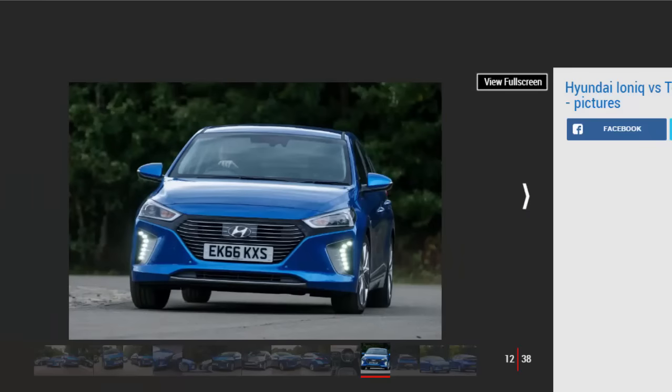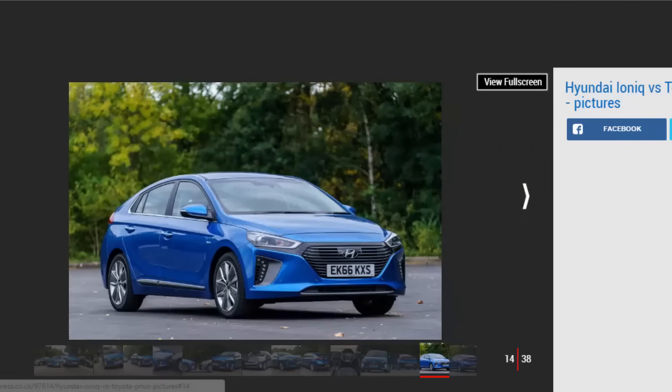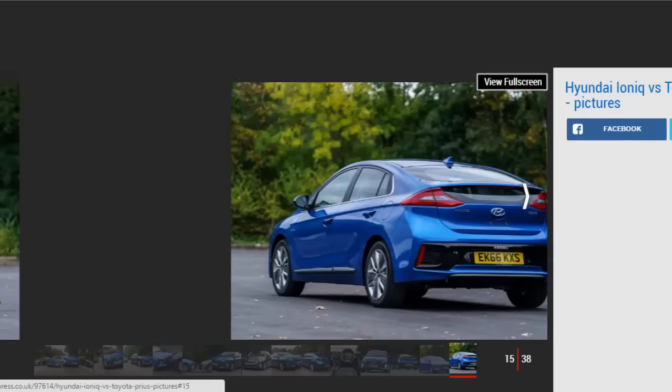Customisation. Trends show that hybrid buyers generally aren't too interested in car customisation, but the Prius offers owners the ability to tailor the vehicle to their taste. There are options such as chrome or piano black fog light surrounds, side sills and rear bumper inserts.